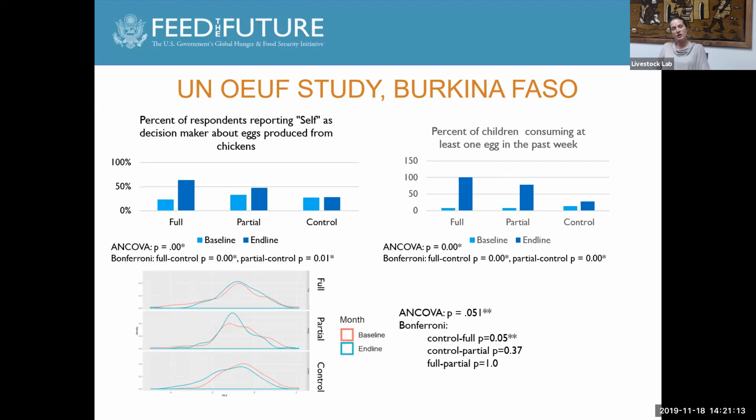You'll see that in the full intervention group, which received the benefit of the gifting of chickens to children, they had an asset gift as part of the behavior change strategy. Four chickens went to each household, but they also received integrated nutrition and agriculture training. The partial group received just that INA training with no assets, and the control group received nothing.